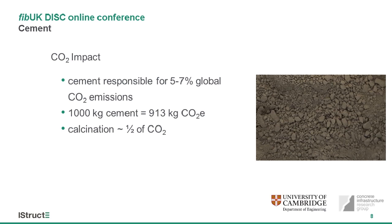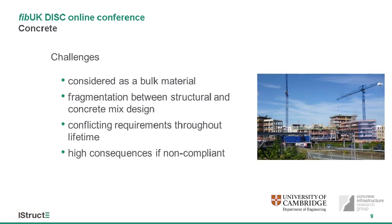I think great strides have been made in terms of reducing the emissions associated with the processing and manufacturing of cement. But one thing we must keep in mind is that currently the calcination, which is the chemical reaction of transforming limestone into cement, is responsible for about half of the CO2. So that's CO2 we're stuck with, and really the best way to reduce the CO2 emissions is to reduce the amount of cement that we use.